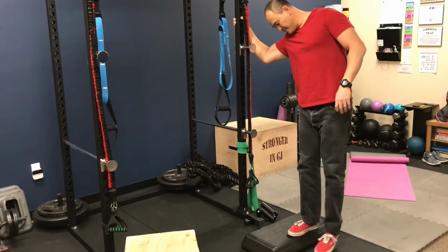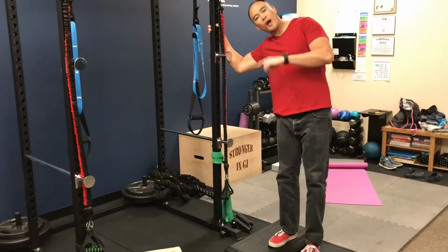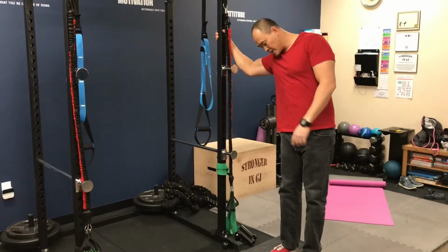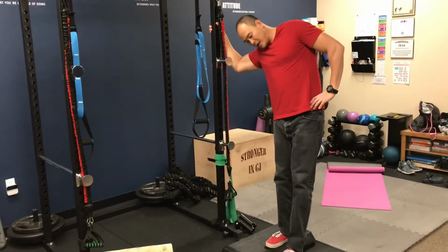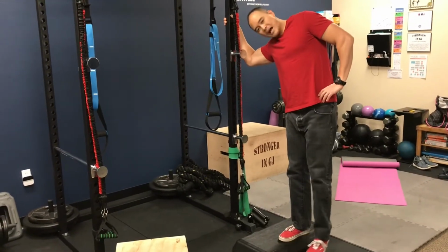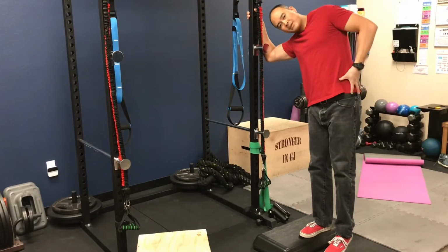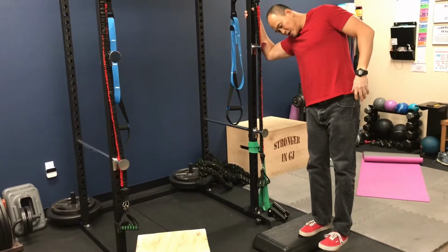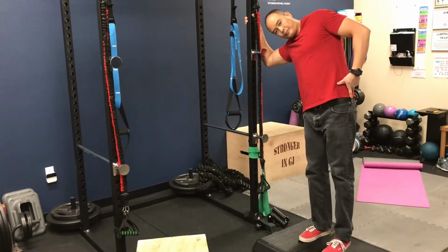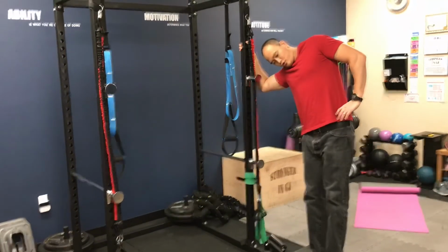So here I am. Again, I'm leaning away. This is my left side now. I'm leaning away from the involved side. I'm using the door jamb or post or whatever it is and letting my foot swing and pendulum in through here. Again, 1 minute to 2 minutes is a good amount of time. You can accentuate it by leaning further away from the involved side and then reaching toward the floor like that. Oh, that's a good one right there.